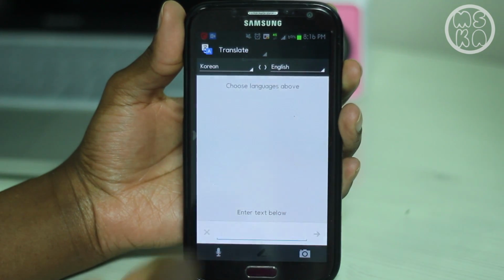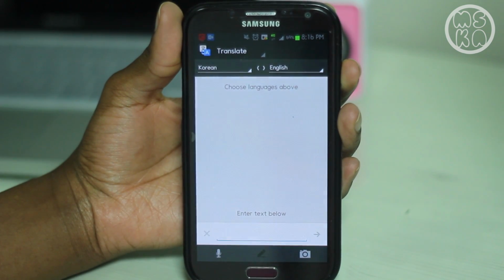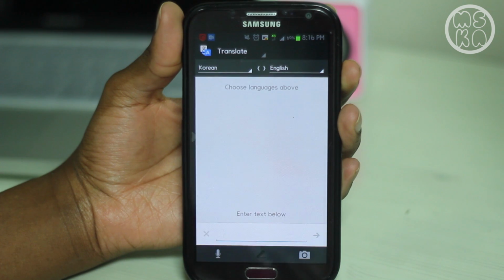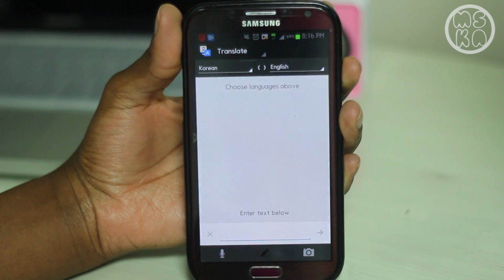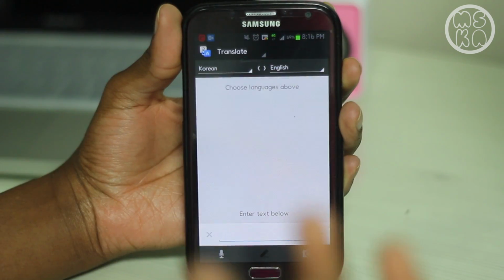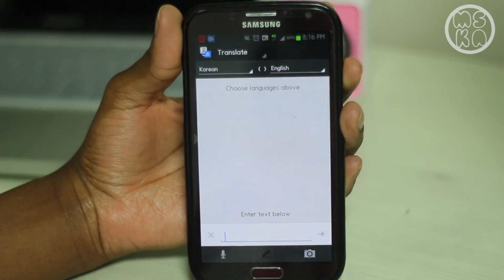So the first one here is the Google Translate app, which I think is very good. It's got me out of a few, not sticky situations, but sometimes where I want to say something, I just don't have the right amount of vocabulary or Korean knowledge to be able to say what I want to say.